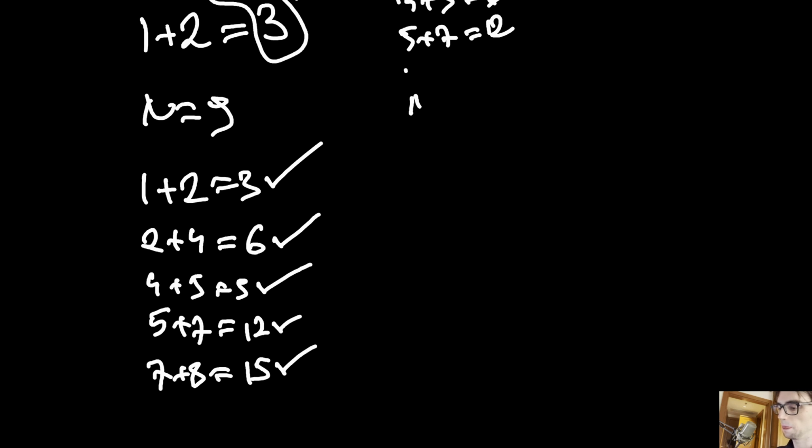N equals 10. What do we have? Here the relatively prime numbers are 1, 3, 7, 9. And every time you sum two of these up, you get an even number. So now here I invite you to pause for 5 minutes to try to push the problem further.